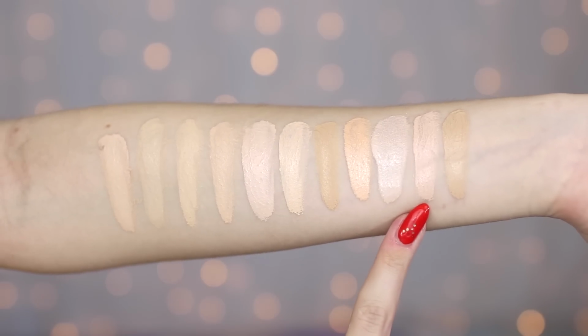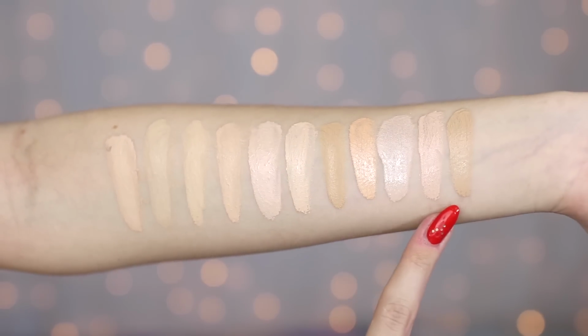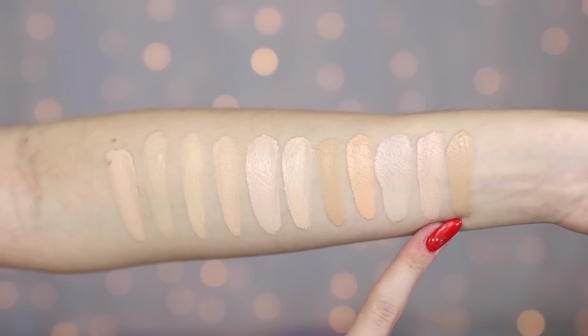This is the Rimmel Match Perfection in Light Porcelain. As you can see, this one is a lot more pink. And then this one is True Ivory, which as you can see is pretty dark as well. And then I've got another one by Rimmel, which I do really like. The only thing is, again, it's just too pink for me. And when I wear it, it's quite obvious that it's too pink, which is such a shame.